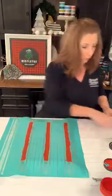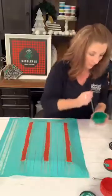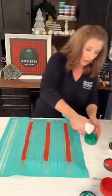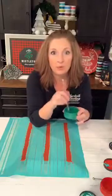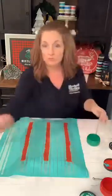Now let's do the green. This needs a little bit of water. You'll be able to tell as soon as you open and start stirring the paste if it needs water. You want it to be the consistency of cake batter or Dannon yogurt. And I think I need a little bit more.